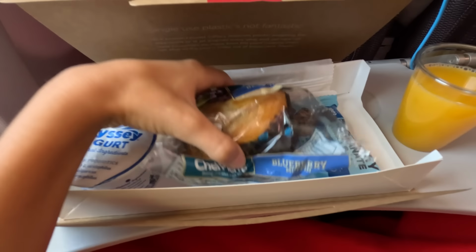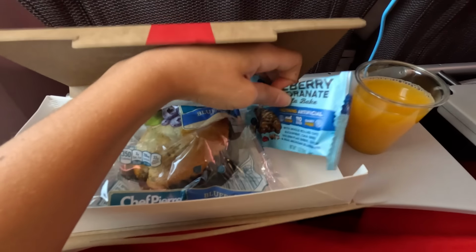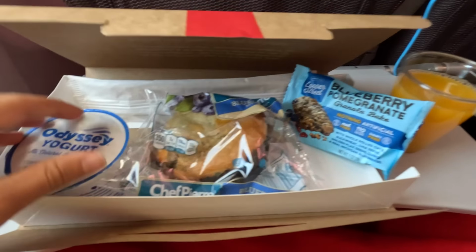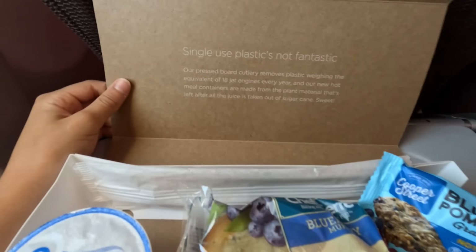All blueberry, of course. And sadly for me, I don't like blueberries, so I decided to sip on my orange juice in sadness while the breakfast service wrapped up. Why don't I ever like anything?